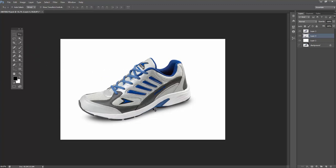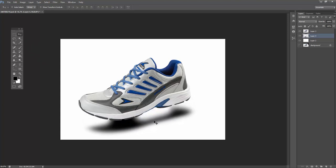Another is here. And reduce the opacity so that it is floating now. Crop this.